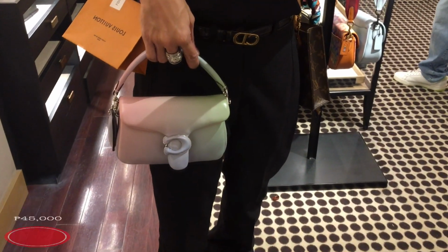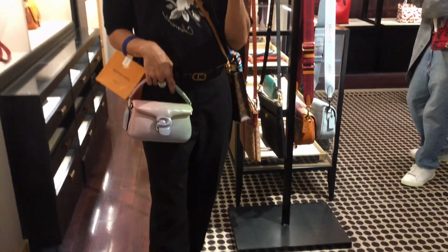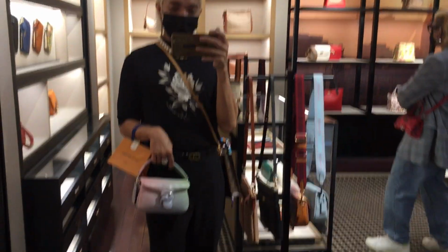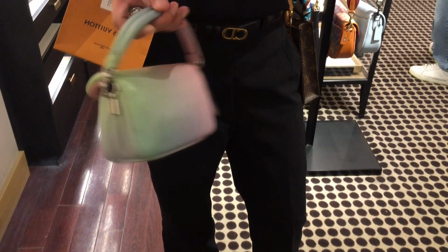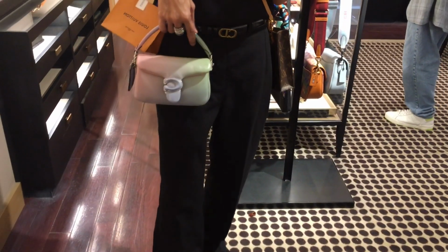So I'm trying on again the smaller version, the Pillow Tabby for 45k. Just look at the very beautiful ombre detail. What do you think of this colorway, guys?